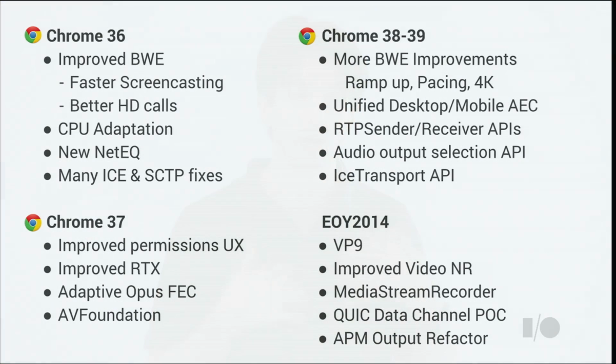So in Chrome 36, we have an all-new bandwidth estimation algorithm that is much better about analyzing the peculiarities of Wi-Fi, and ramps up faster, avoids mispredicting in many cases. If you're doing HD streams on Chrome 36, you should see much better HD quality. You should see it faster. You should see it more stable.